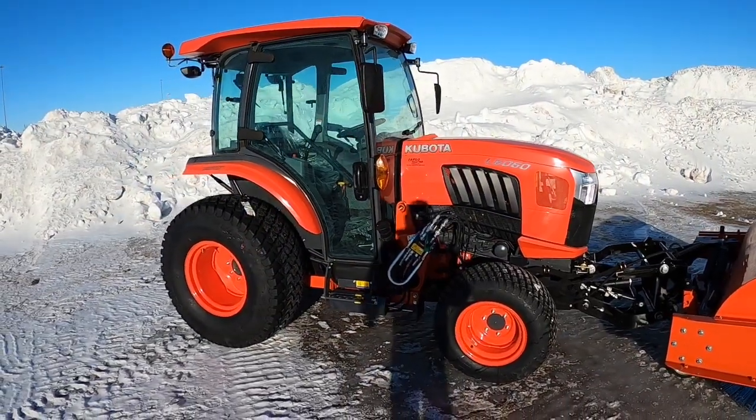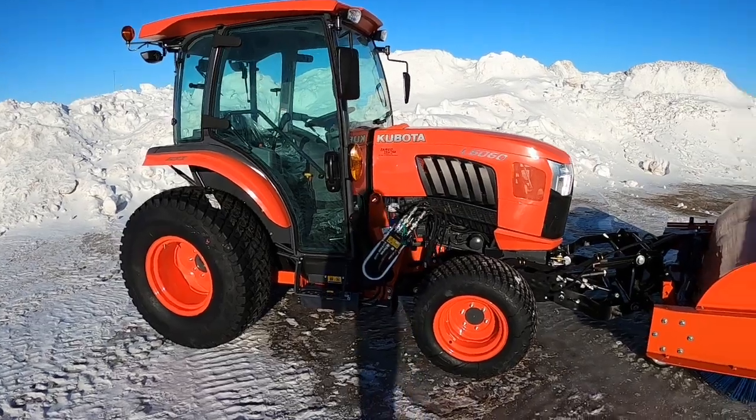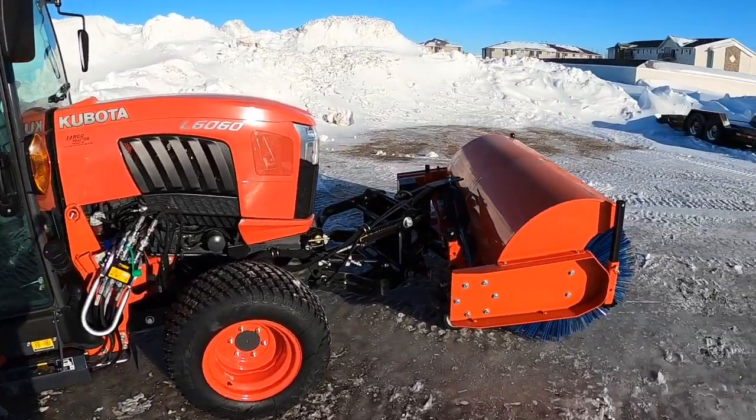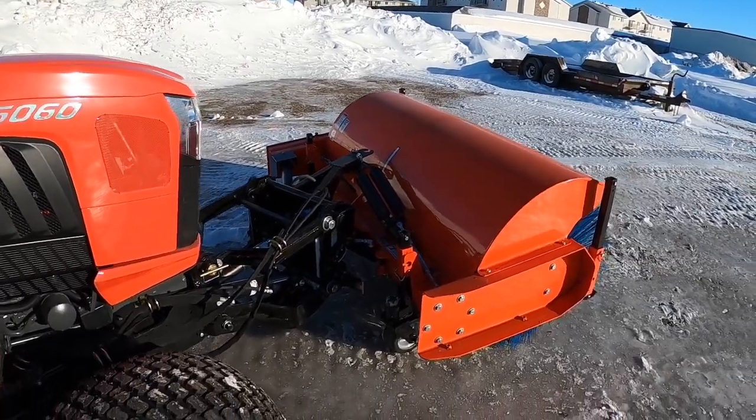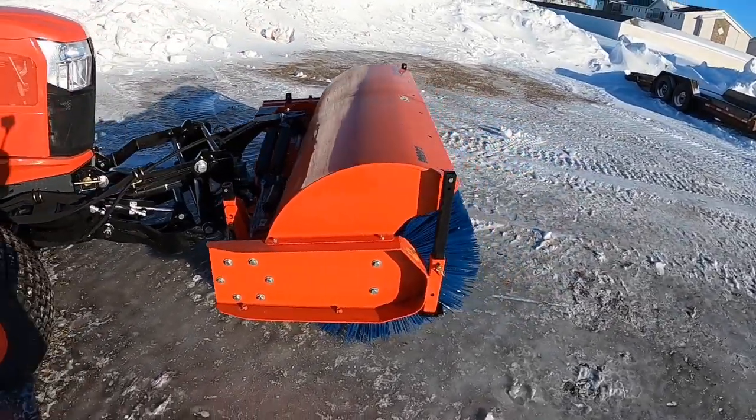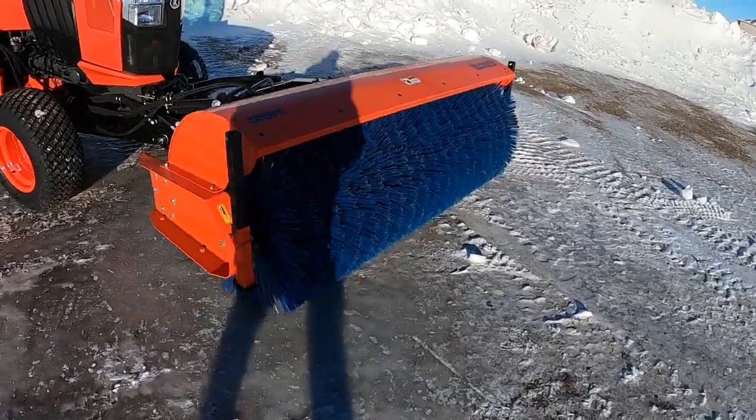So here we've got the Kubota L6060HSTC tractor equipped with the L4556 74 inch commercial broom. This is on Kubota's 4-point quick hitch system.